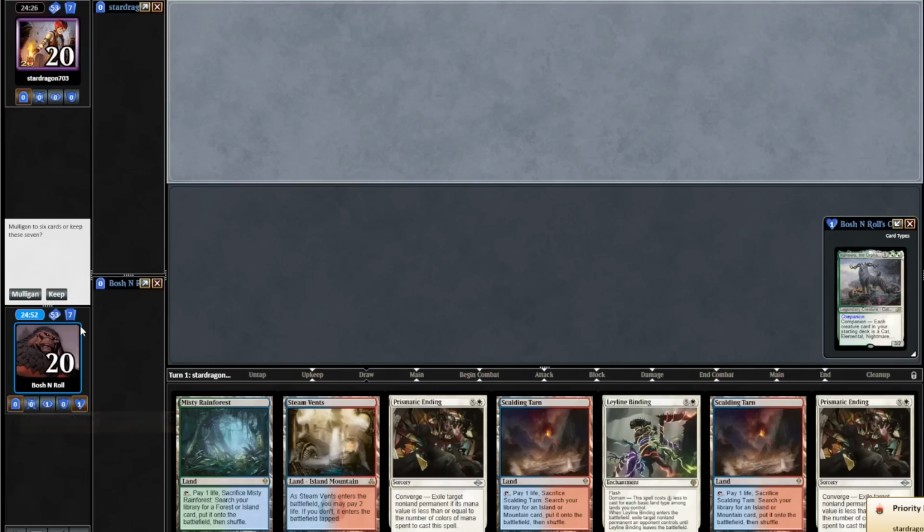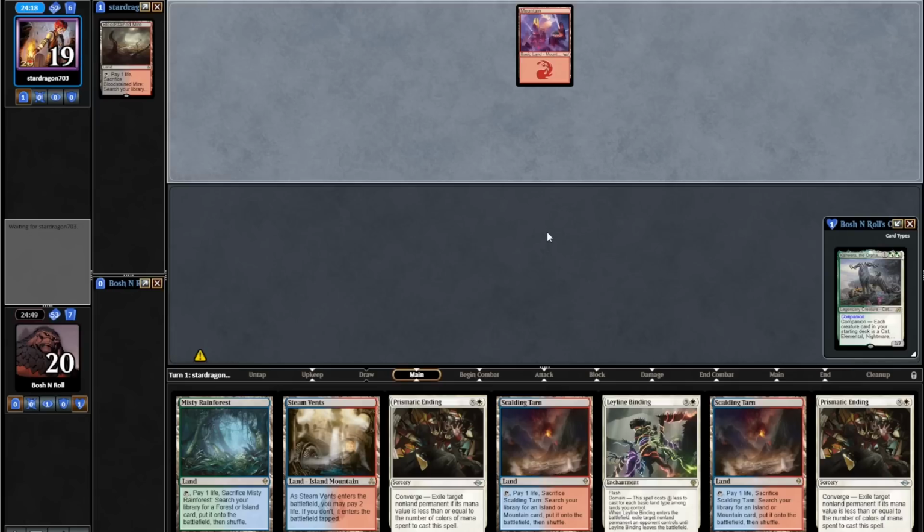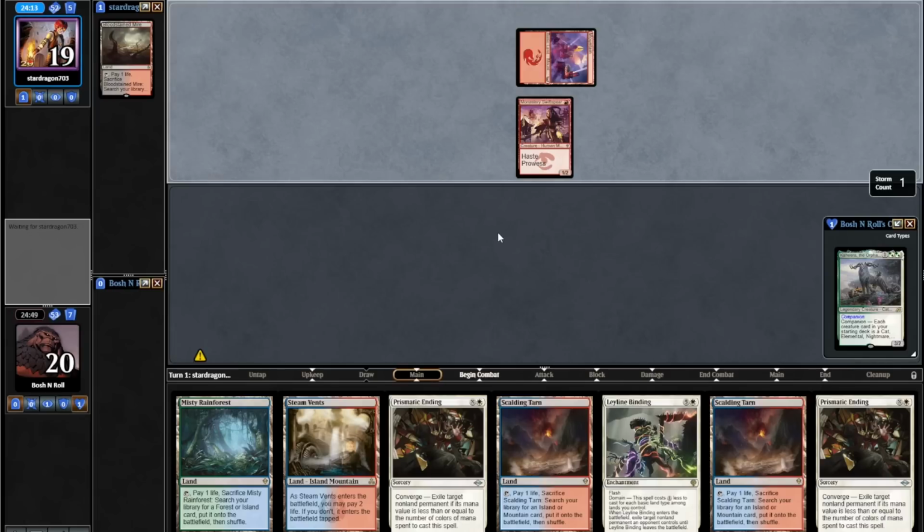I'm on the draw in round 2 with a functional hand. I'm going to keep it. Just full of removal. I have the fetch lands. I can get my colors. I have the turn 2 Leyline Binding. And we're against Monastery Swiftspear.